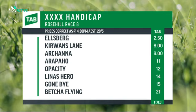Which leaves us with race number 8. It is the 4X Handicap to finish the day for us on Key Factors, and we've got another short price favourite here in Ellsberg, $2.50. The 3-year-old's first time out of the placings there at Hawkesbury behind Exo Boom, who obviously ran well last week, returns to a track he enjoys, and Timmy Sticks here. Kerwin's Lane into $8. Like the way he got to the line fresh.